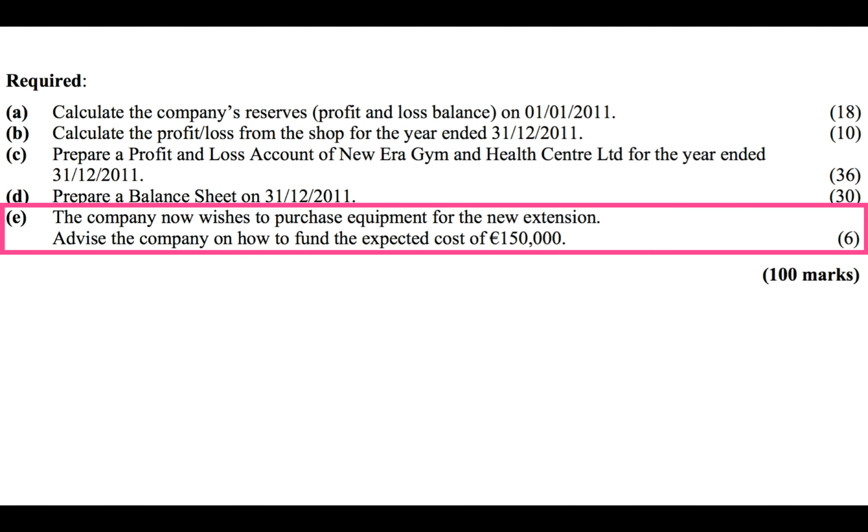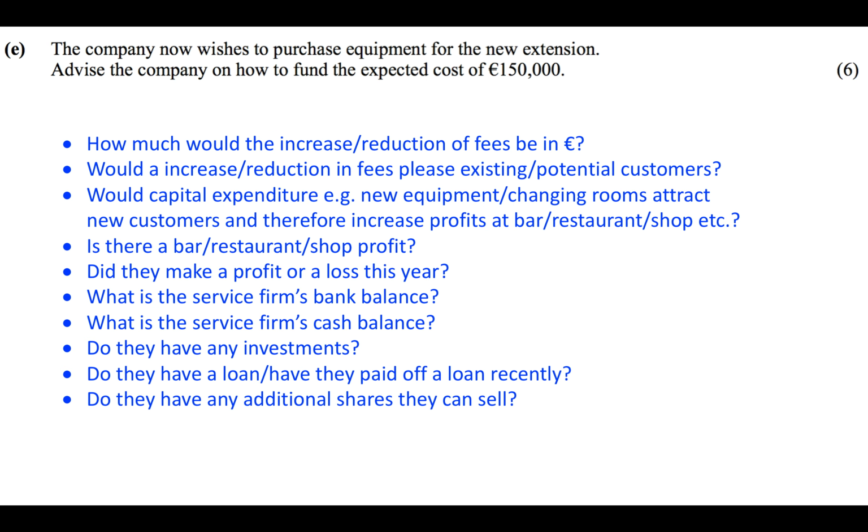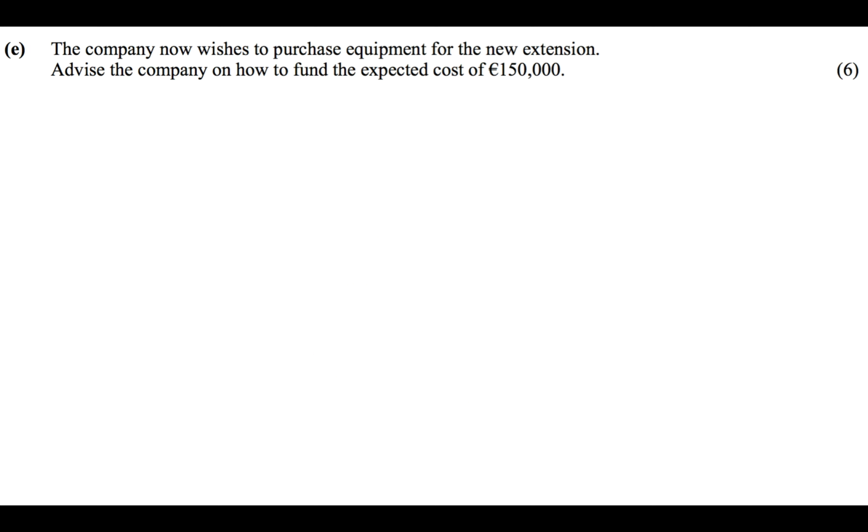So the last part then is part E, and that's a bit of theory. So the company now wishes to purchase equipment for the new extension. Advise the company on how to fund the expected cost of €150,000. So what type of thing should we be looking at here? In service firm accounts, the theory always kind of looks at questions such as this. Okay, so just beware, take note of that whenever you're doing that. But how would we fund the expected cost of 150,000 for a new extension?